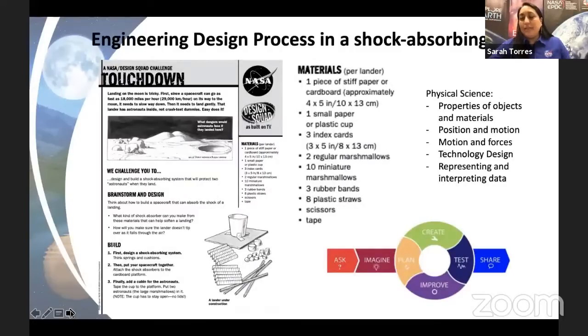So today's activity is touchdown. So it's a little bit of, as I said, commercial crew, and really more Artemis, because we're returning to the moon. You may notice that there's a materials list here, and you may have those materials in front of you, or you may have materials that are a substitute, and that's totally okay. So the main thing in today's activity is we're really going to talk about a shock absorbing system and how that works and why that's so important in our spacecraft.